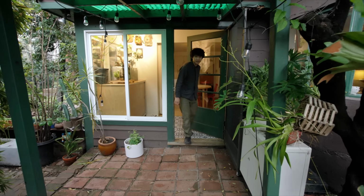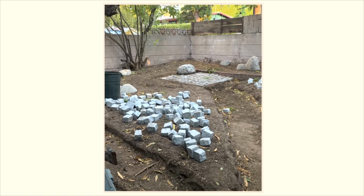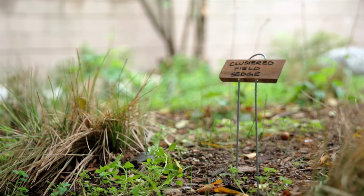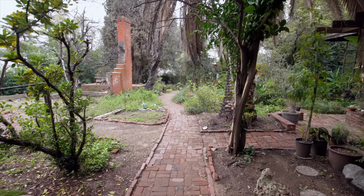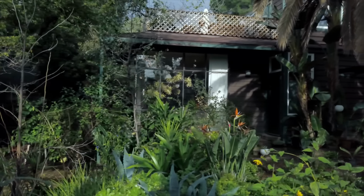And out here, we have a pretty large garden space. So we redid this entire garden to be native plants, so California native plants. Planting native plants is great for the environment, but also it saves you on water.